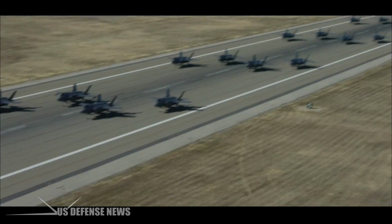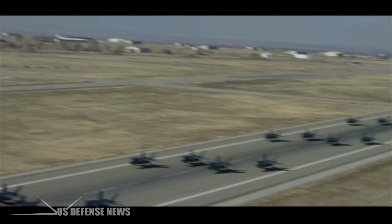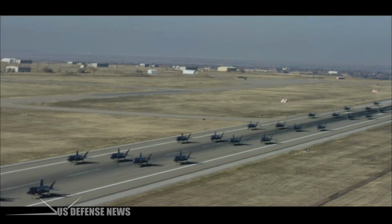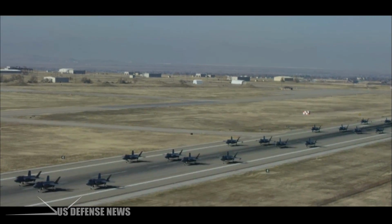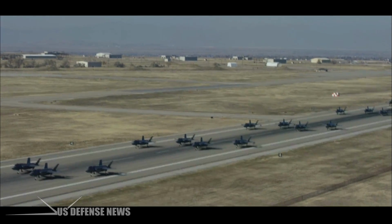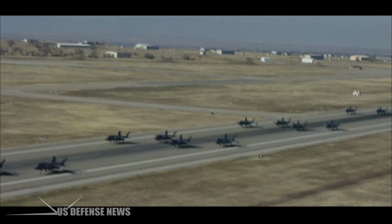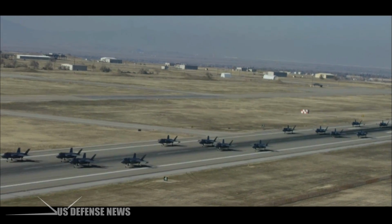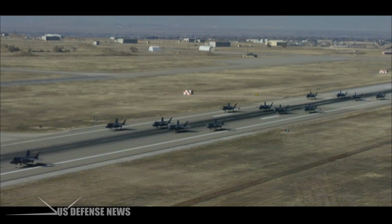During the exercise, the wings confirmed their ability to employ a large force of jets against air and ground targets, demonstrating the readiness and lethality of the F-35 Lightning II, according to the Air Force. Launching aircraft from multiple squadrons simultaneously presents various challenges and allows the wings to evaluate the capabilities of maintenance professionals, as well as pilots and command and control teams, the service said in its statement. While the Air Force has previously staged similar drills with various types of aircraft including helicopters, Monday's exercise was the first of its kind involving the F-35 Joint Strike Fighter.